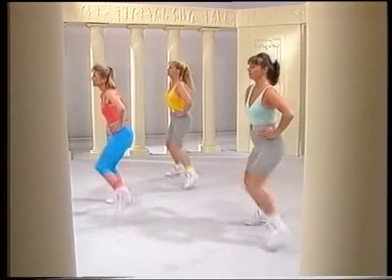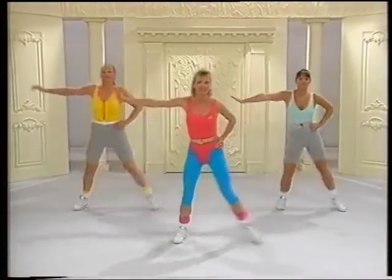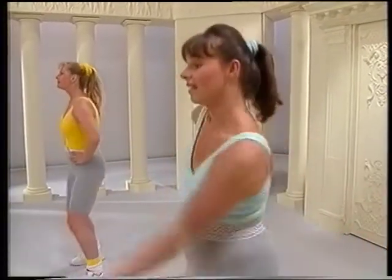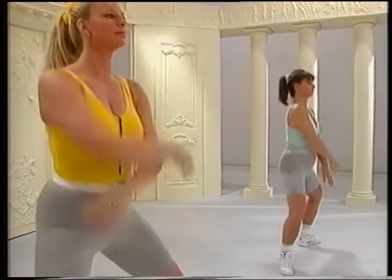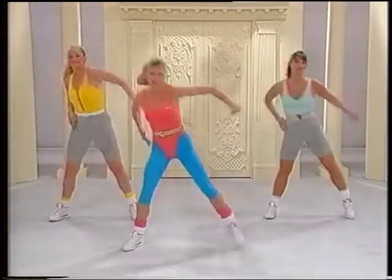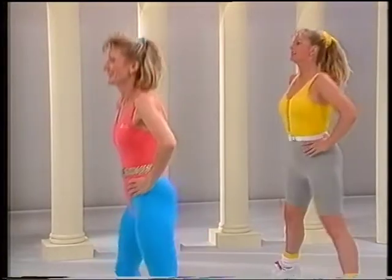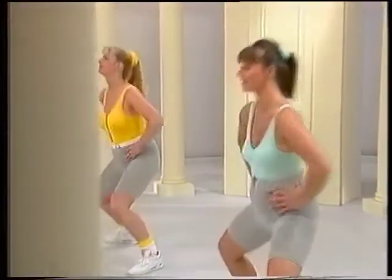Welcome to the Shape Challenge 2 for Rapid Introduction. Due to the enormous success of the Shape Challenge, we brought out a completely new program, a unique low-fat diet that works by counting fat units, and an exciting new workout designed to burn fat and tighten and tone those difficult areas. Now, let's take a closer look at our slimmers.